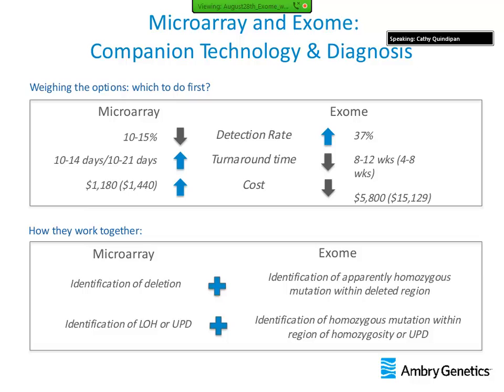So the microarray, again, there's an additional 15% detection rate that we're getting with the microarray. So combined with the exome test, there's about a 52% diagnostic hit rate. The turnaround time of the microarray is lower than the exome. And there's a cost difference that needs to be weighed when considering which option to do first.